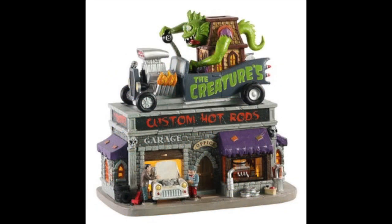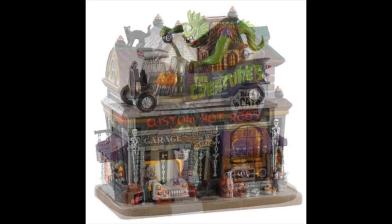Okay, this one's kind of an interesting one. This is the Creature Custom Hot Rod Shop. It reminds me a lot of the Reaper's Motorcycle Shop, if you know which one I'm talking about. It's pretty much just another one of those car shops. I also kind of like the monster that's driving the car on top of the roof. And yeah, it's a very interesting design.